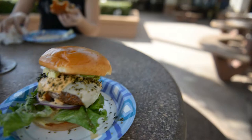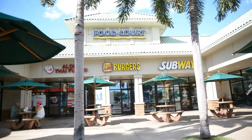Hurricane Burger. We're at Maui Burgers today.